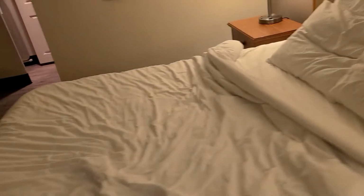The bed, all nice and neat, but not for long though, because I'm going to jump on it. Oh yeah. And got some pillows here, four of them. Pretty sure the pillows are memory foam. Yeah, that's definitely memory foam. Which I personally would not have any other way. Once you go memory foam, there is no going back.